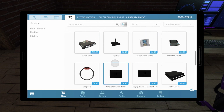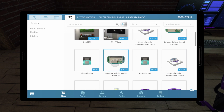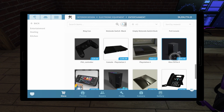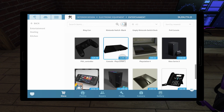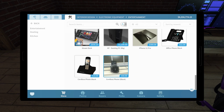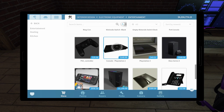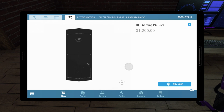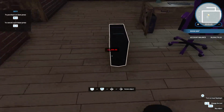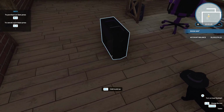Wait, how much is the Switch? How much is the PS4? Where's the PS4? Where's the PS5? Wow, $150 for a PS5, PS2? Yeah, that's cheap, for probably a nice one. Jeez. Yeah, that looks about right.